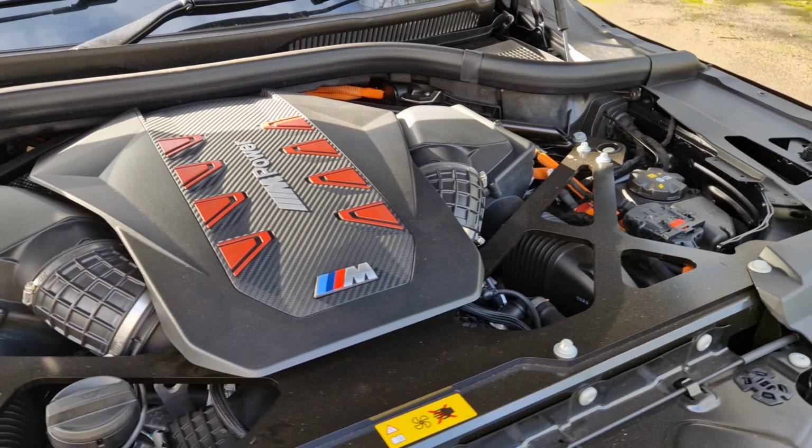Yeah, it's quick. It's got no problems in that. It's got the 8-speed as well. Very nice. You've got the M1 and M2 modes. I would probably have one in its softest, comfiest mode, and then one in a bit more hardcore. You then got the carbon paddles. Very nice M stitching. Very nice seats.